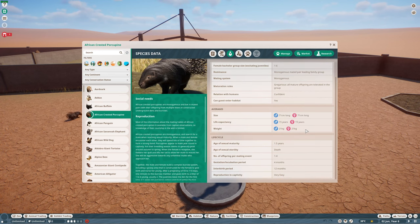Typically their size is about 71 centimeters long. They live for about 15 years or so and weigh about 21 kilograms. Age of sexual maturity is about 1.5 years. Yeah, that seems about right. They can have babies till they die. They have 1 to 4 babies per mating event. Gestation period is about 4 months. I'll say that works. 12 months into the birth period, and they're quite easy to breed in captivity.